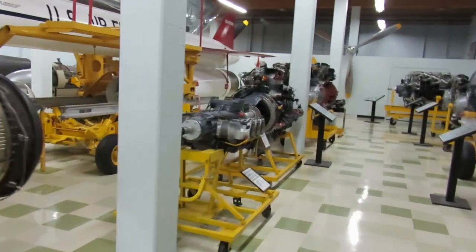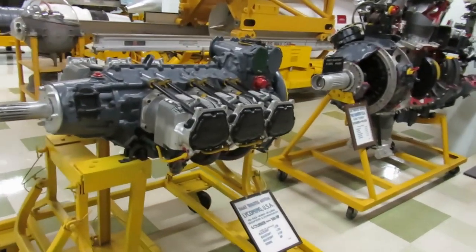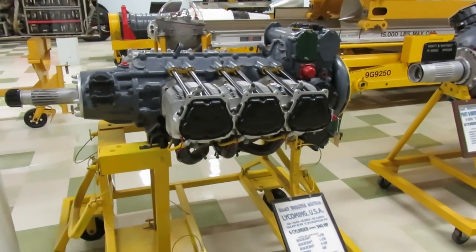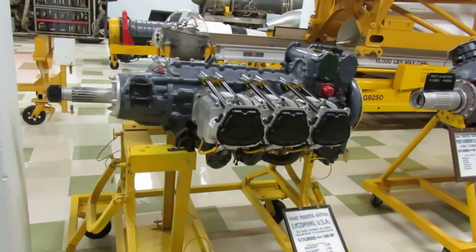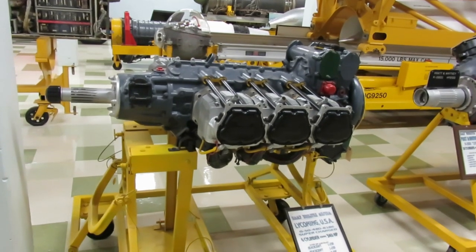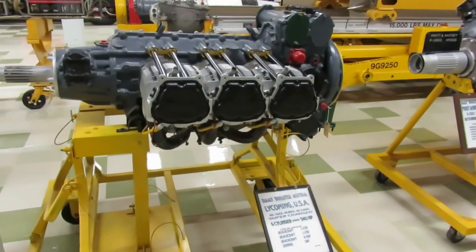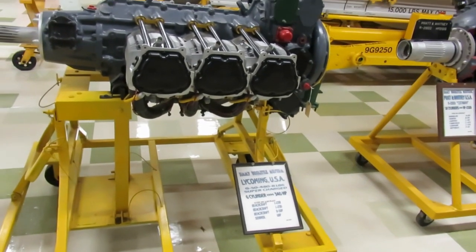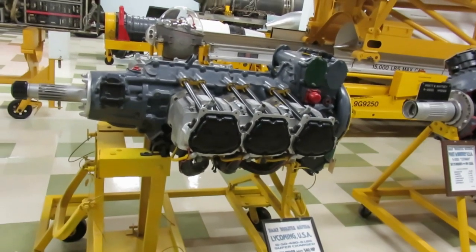Over here we have a Lycoming G5480, B186, or is it B1B6? Supercharged, six-cylinder, 340 horsepower. Used on things like the Beechcraft L23B, L23D, or is it the L23B? I can't read their typography here. The Beechcraft D50F, and other things.